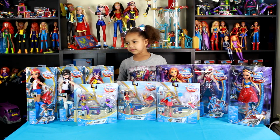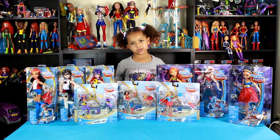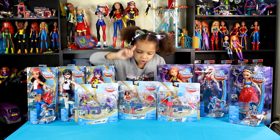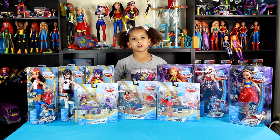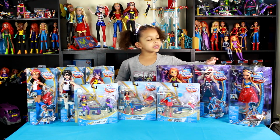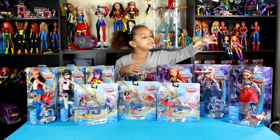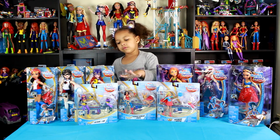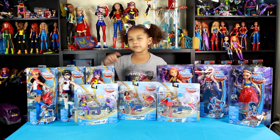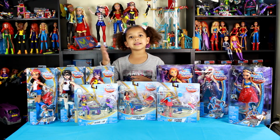So we have Wonder Woman, Harley Quinn, Batgirl, Roller Derby. And we have Batgirl, Wonder Woman, and Supergirl with their companion. Then we have Starfire, Harley Quinn, and one from the Mascarade Dolls. We have the complete set of the Mascarade Dolls. We just need Bumblebee, so we're gonna have the complete set of this. We're just waiting for her to come back in stock.